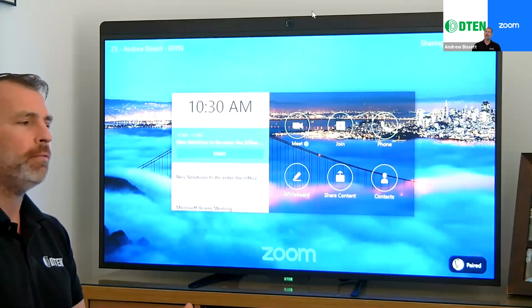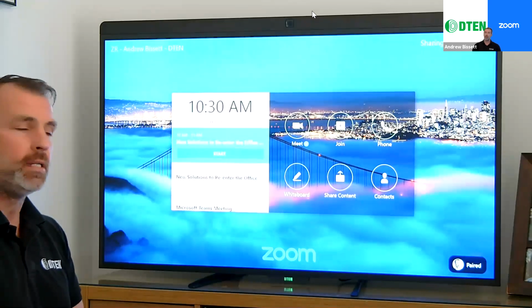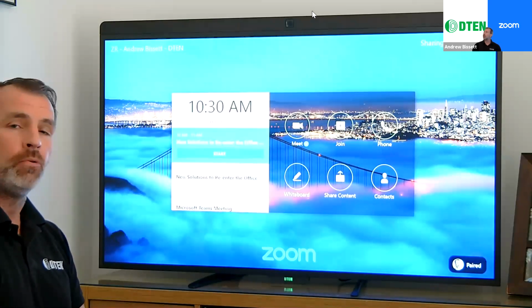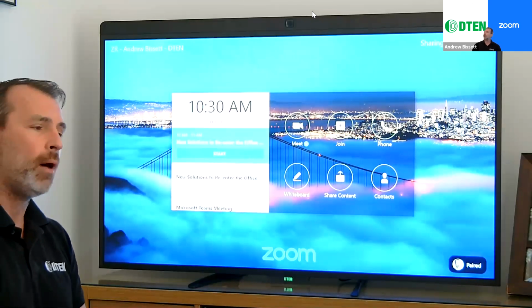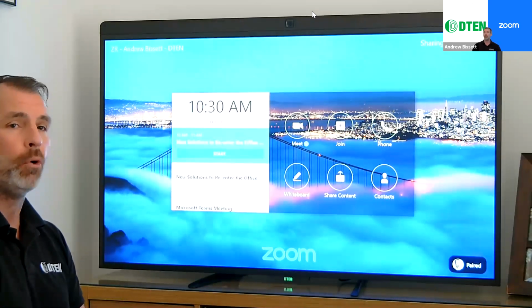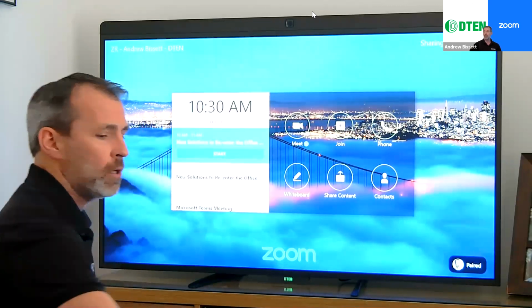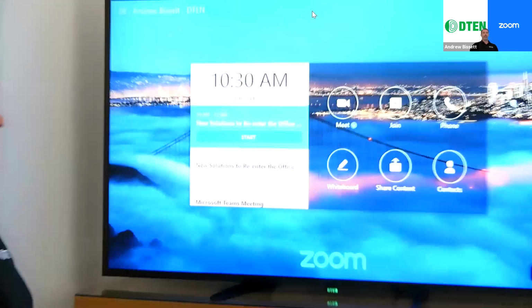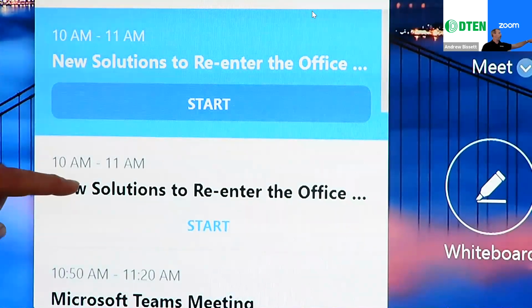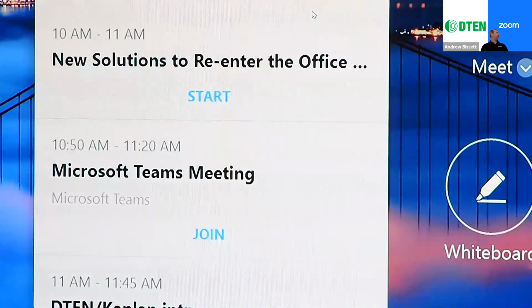But what happens if somebody then wants you to join a Teams meeting, for example? Up until recently, you'd need a gateway service to do that. But Zoom and Microsoft have worked together to introduce guest joining of Teams from your Zoom Room endpoint. So what I'll do is I'm just going to zoom in ever so slightly, just so you can see. There's my calendar. This actually shows you my invite for this webinar that we were in. And Charlie scheduled a Microsoft Teams meeting. He sent me an invite. Now that invite's gone straight into my calendar.